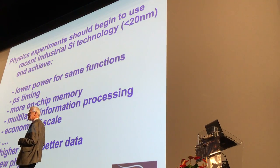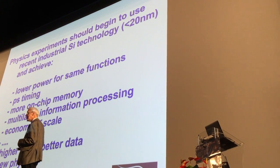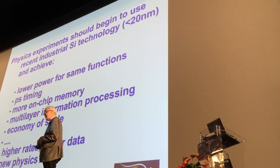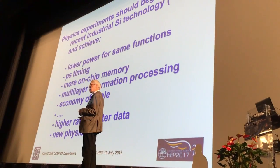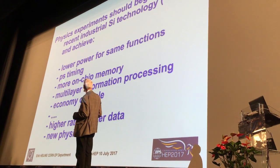Chips these days could do picosecond timing. We haven't done much on the timing in the past. Gatti was mentioned. If you look at the old paper of Gatti from 1955, he was working with nanoseconds. And we still work with nanoseconds. We should go to picoseconds.